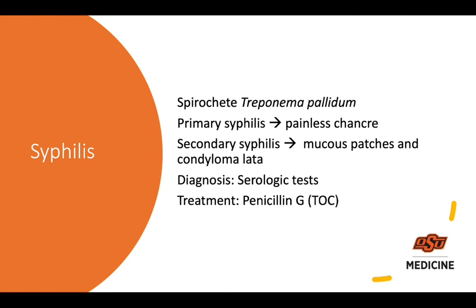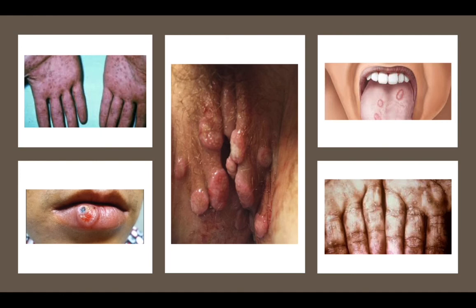So, and here's some findings. This is after the primary, that chancre, which a lot of people don't come and get treated because it's not painful. So this is weird. They'll attribute it to a lot of different things, but they won't attribute it to an infection, which is strange. But once something starts becoming painful or uncomfortable, that's when they're like, wait a minute, this is weird.